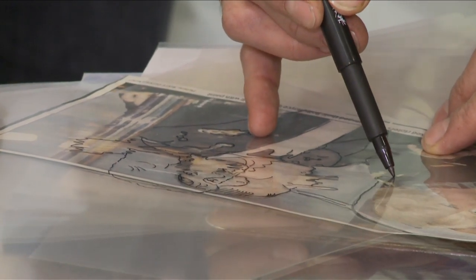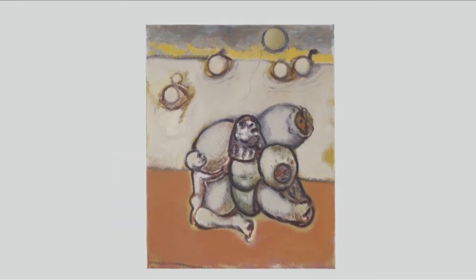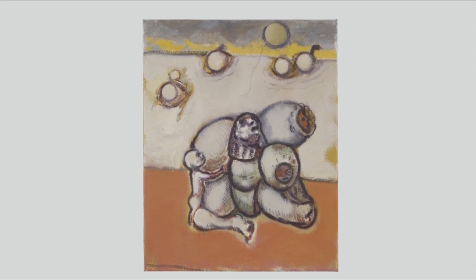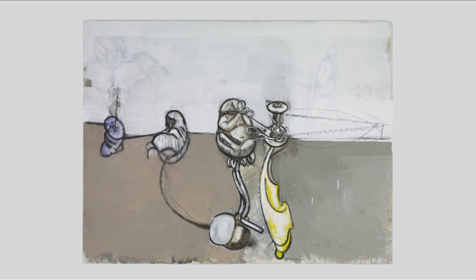I read online that you use your paintings and drawings to create parallel universes. I'm interested in creating something that is, while recognisable, perhaps doesn't relate to a kind of realistic experience. Perhaps there are many, many things going on outside of what we kind of understand. And if this is all there is, then it's pretty grim.